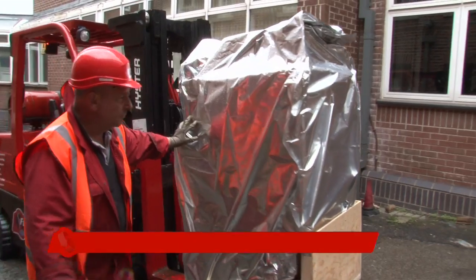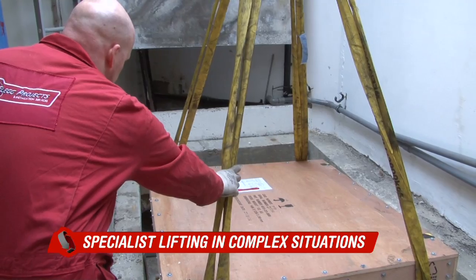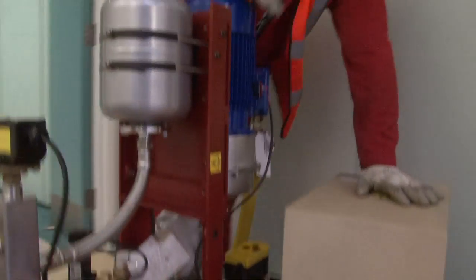This project here was a complicated one because we had to come down two levels into the basement, and it's been absolutely faultless.